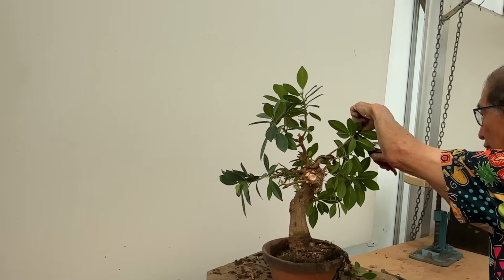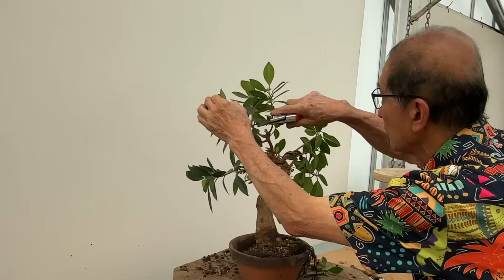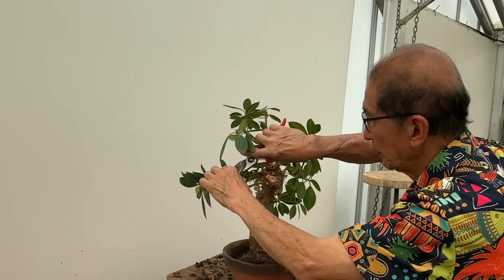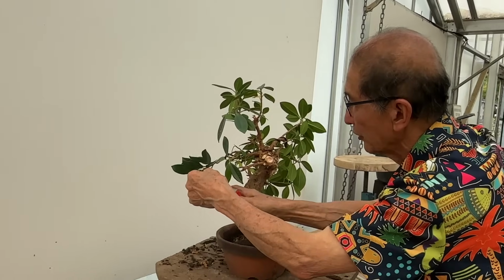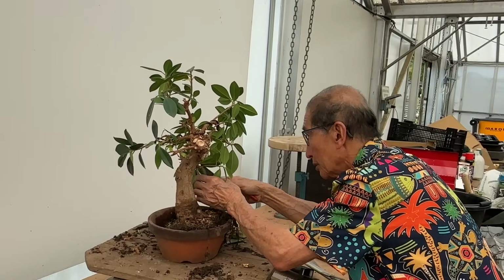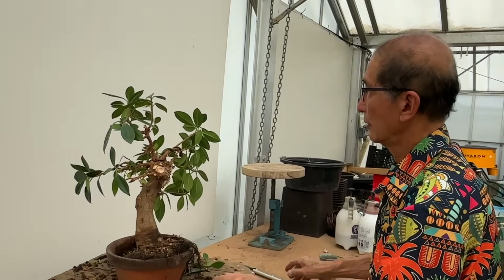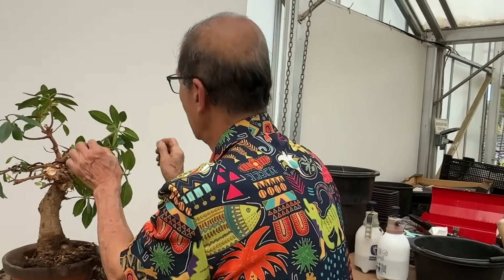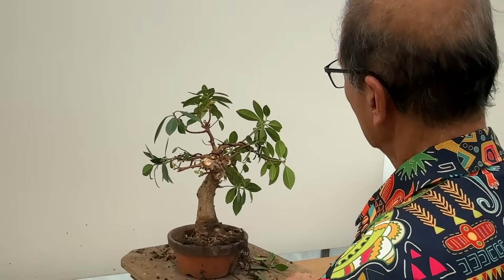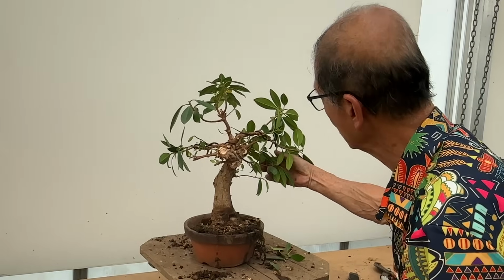Prune the tips off to make it bud back. So in fact all the tips should be pruned back to make it more bushy. I'm surprised there's no infestation of any scale insect, because ficuses are very prone to scale. See, just like that, it's made it look much better without decimating it too much.